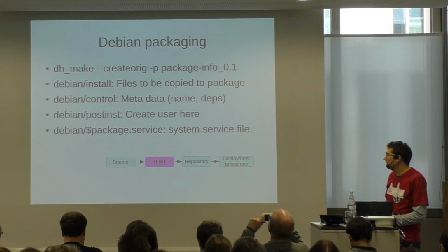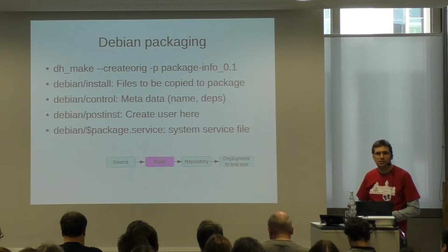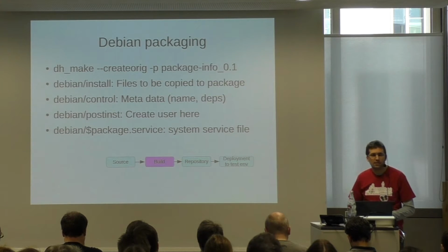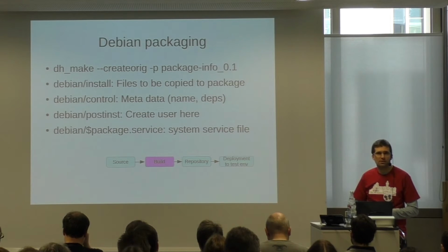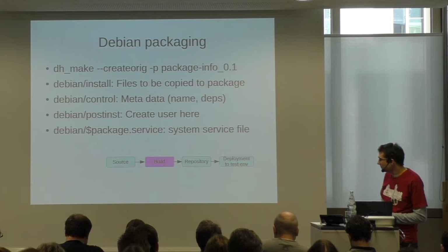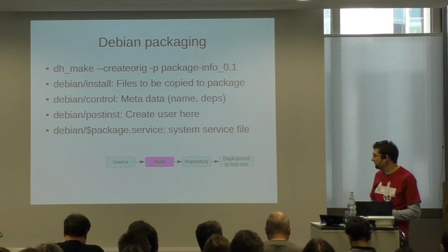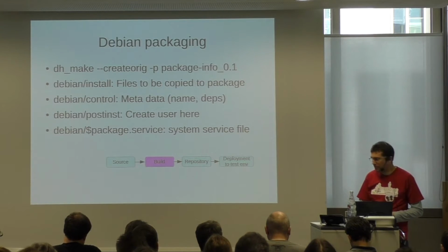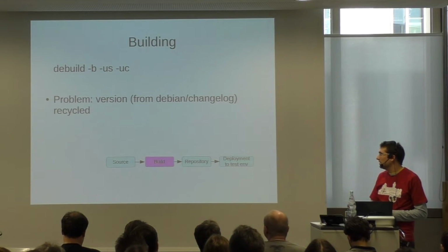And then I use systemd to control all these services so that they're automatically restarted when a new package is installed, and that the services start up at boot time. And so you can write a service file, and the Debian tools will also include that for you more or less automatically.